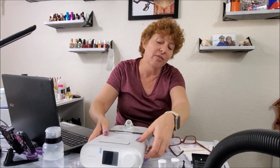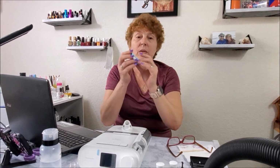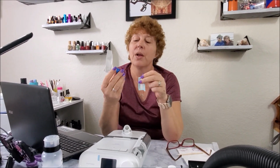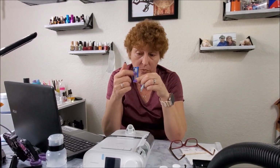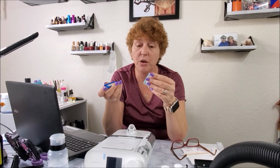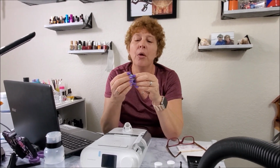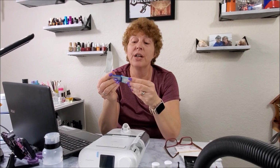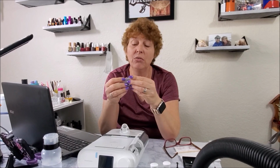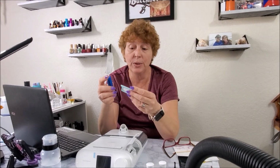I did notice that I was going through a lot of filters. These filters and these filters. Now these are washable. And then you let them dry, you put them back on, and you go on your little happy merry way. But it got to where I couldn't get them cleaned good enough. So what did BB do? I went to Amazon.com and bought them because I want to make sure I don't get sick.